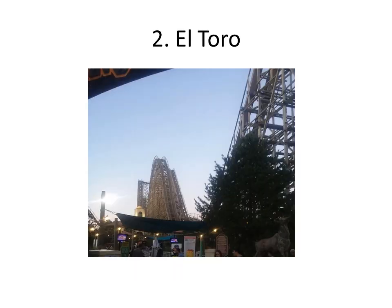Alright, at number 2, here's a controversial opinion. This is El Toro, and before you El Toro fanboys all get mad, I have to say that I love this coaster. It is in my top 5. It is the best wooden coaster I've ever ridden, and it's an amazing ride. So before everybody says that I don't like this ride, I do.